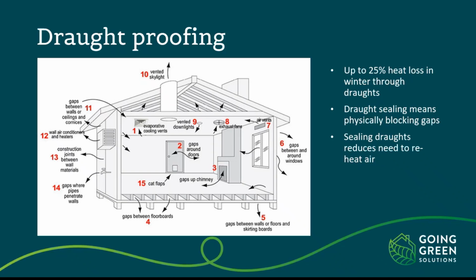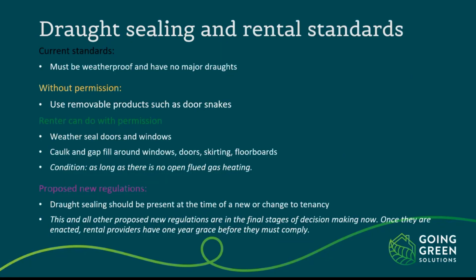And imagine you're heating, but you've got the equivalent of a window open, you're just losing that heat, reheating it, losing it again, reheating it. It's really expensive. Luckily, there are some standards with draft proofing. The house is supposed to be weatherproof and have no major drafts, but that's a little bit vague, probably.